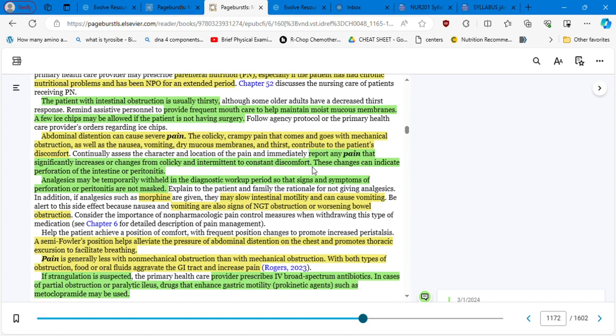So you need to identify the characteristics of pain. Okay, that's why the OLD CARTS mnemonic is very helpful. It's going to help you understand when this started, how the relieving factors are working on the pain, this and that. These changes can indicate perforation in the intestines or peritonitis. That's why it's important to keep monitoring frequently, I would say, bowel sounds and pain. Analgesics may be temporarily withheld in the diagnostic workup period so that signs and symptoms of perforation or peritonitis are not masked. Wow, very important. Analgesics may be temporarily withheld while the doctor is analyzing during the diagnostic period so that signs and symptoms of perforation or peritonitis are not masked.